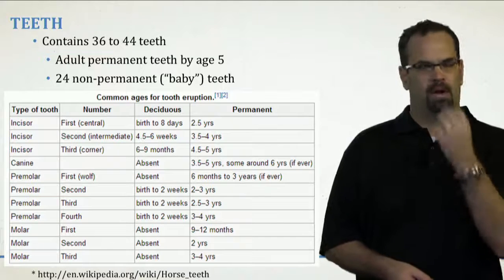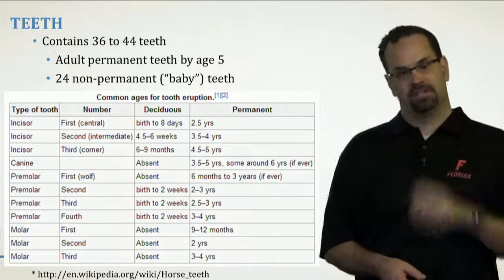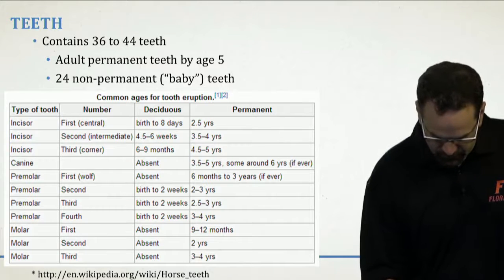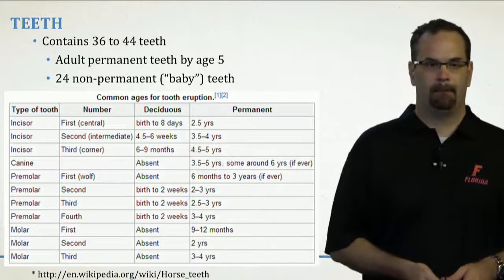So when they're born, right away you can see they have those front incisors with those young foals, and then by 2.5 years, their permanent incisors should be in. Now, by the time a horse is 5, so if we look here, that's when they should have all of their teeth. All of their permanent teeth should be in by then, okay?